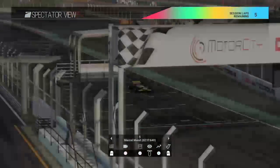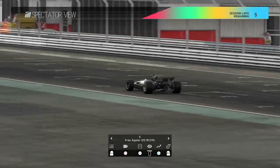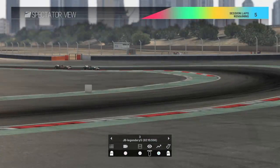Slipstream past him on the straight. Doesn't work there. Fourth's got a gap now of about half a second. Sixth is catching up a little by little. Jesus Christ, the top four are away with this one. They're away with this one.